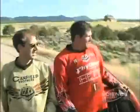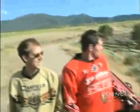Downhilling is essentially, we usually take a chairlift or drive a shuttle vehicle up to the top of a mountain, and then we come down trails that have been designed for mountain bike racing. They'll hit speeds of up to 50 miles an hour and angles as steep as 60 degrees. We're going to hit those one day, Lance.